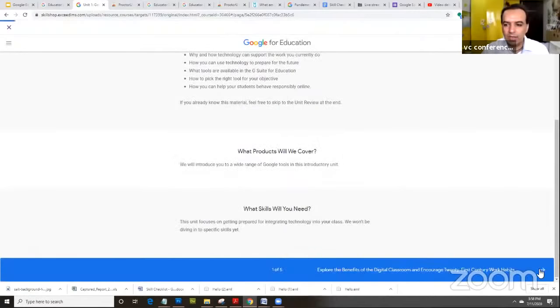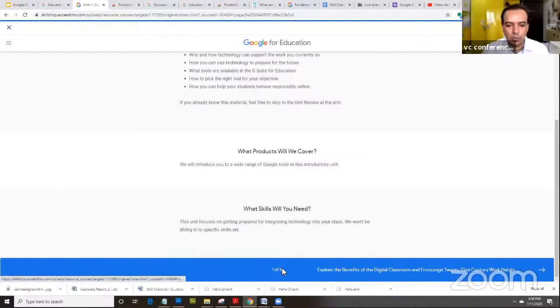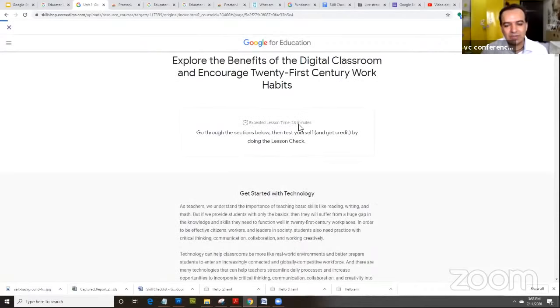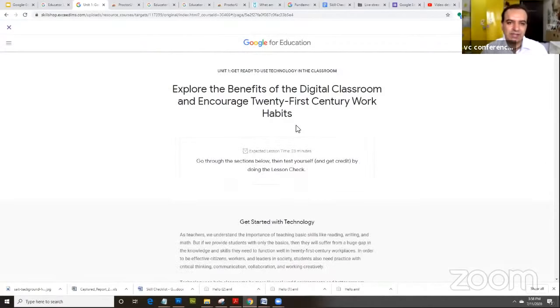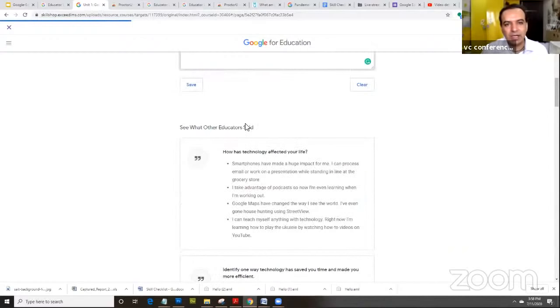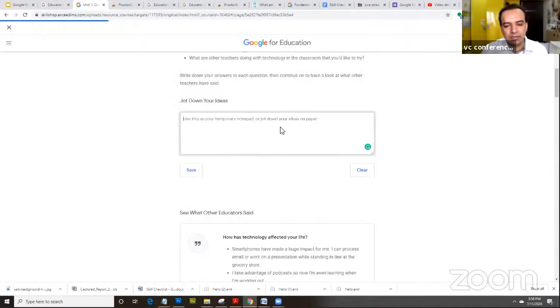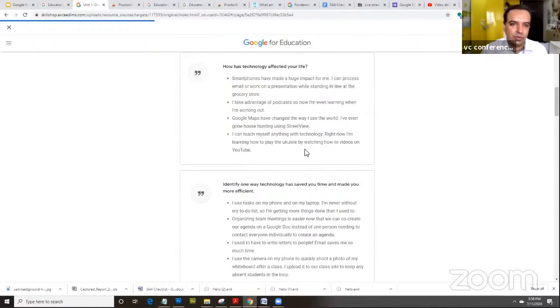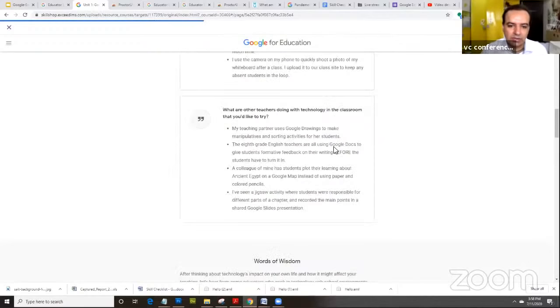So you have, like it says, 1 of 5. So the first module has 5 subunits, and it just goes on. It shows you have 23 minutes to finish this. It doesn't say you have 23 minutes. It says estimated time. You might do it faster. So I was not jotting down any ideas, but if you wish to, please feel free to do that. But the best part was, if you're jotting some ideas as a teacher, then you could actually recheck with what other educators are saying. So you could get more ideas from reading their experiences here.